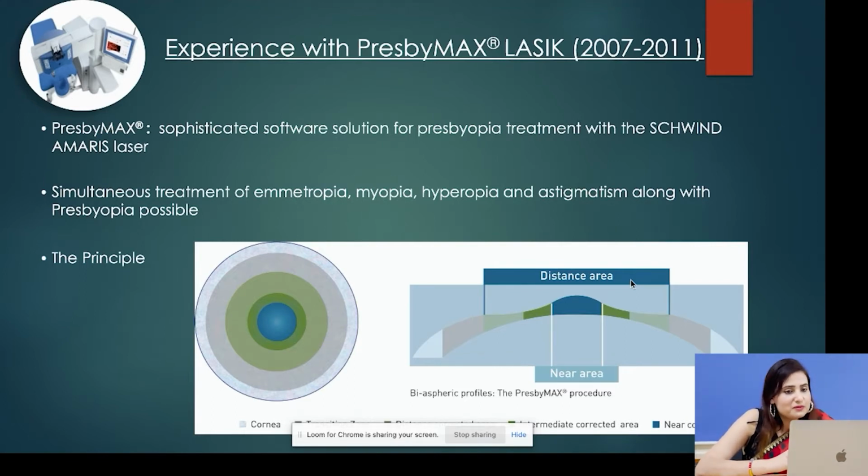Experience with PresbyMax was better. It was better than CK, and we did this procedure for almost 5 years. This sophisticated software is available with the Schwind Amaris laser, and this allows us to simultaneously treat emmetropia, myopia, hyperopia, as well as astigmatism along with the presbyopia. The principle essentially is creating multifocal corneas wherein you have dedicated zones for distance, near, also with the transition zones.